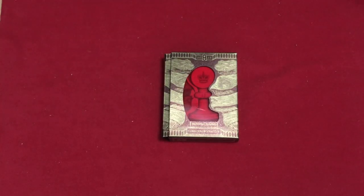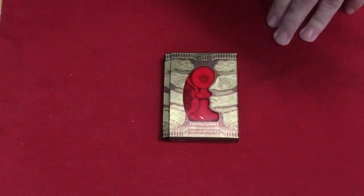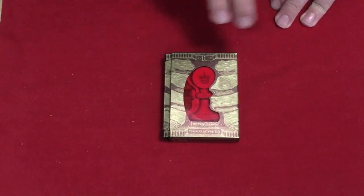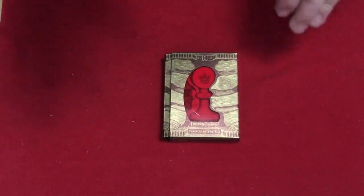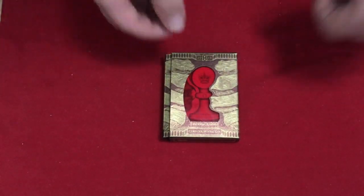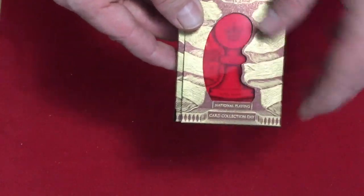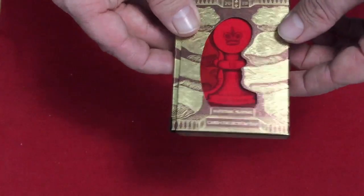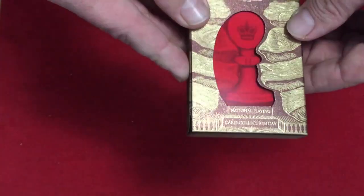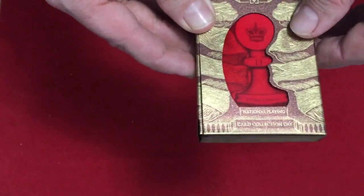And I should point out that 3 of them are like this, where they're just standard cards. The other 3 have gilded edges. I don't know if there's a difference in the color from the gilding from one to the other. It's a possibility. The tuck case, very interesting, with this plasticky window in red. I'll show you more about that in a minute. It says 2018 on top, National Playing Card Collection Day on the bottom.